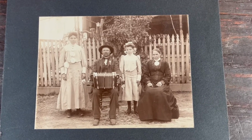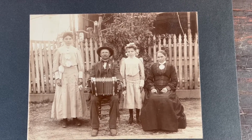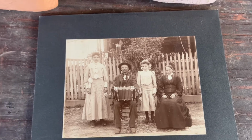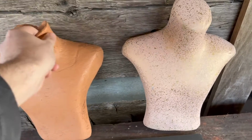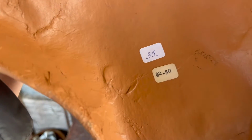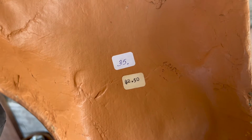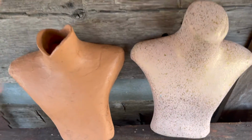So yeah, the guy must have been really proud of his accordion, or maybe he was a really good accordion player. Like I said, not like a great photo, not like a $100 photo, I don't think, but I think I should make money on it at $10. And these, just to be clear, they were originally $2.50 way back when the artist made them, but the dealer was selling them for $35 at some point, but they had them marked down to $12 a piece.